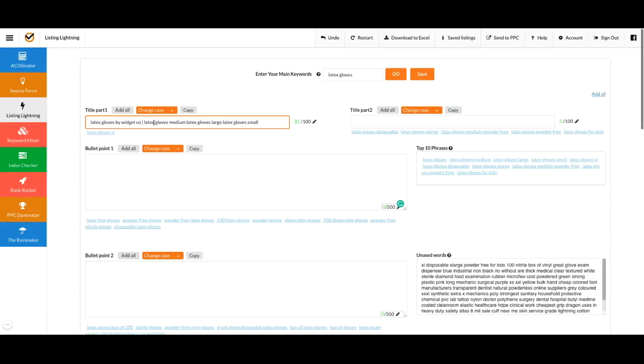So we got latex gloves by WidgetCo, latex gloves medium, latex gloves large. And maybe we'll put some commas in there to make it separated a little bit here. Latex gloves small.